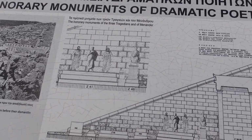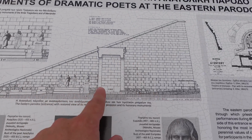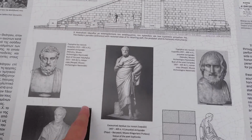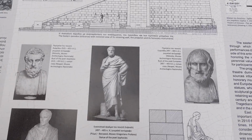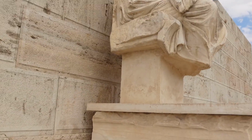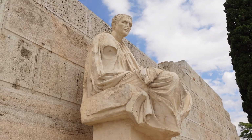So it looks like the larger structure here, like this wall, had these statues along the side of it. When you look down at the pictures here, it looks like they've been moved to various museums in different areas, but this statue of Menander still remains.